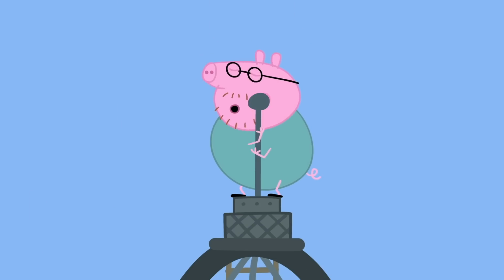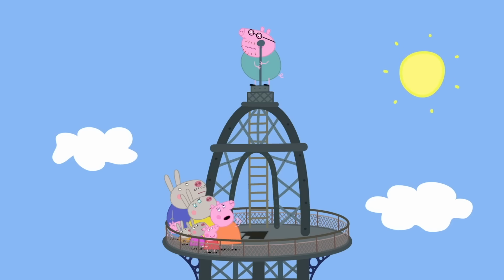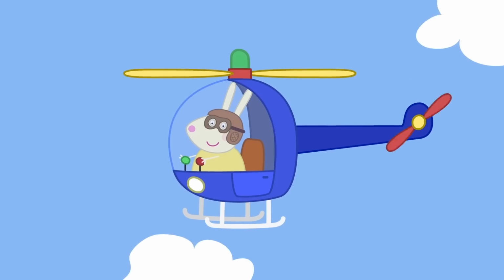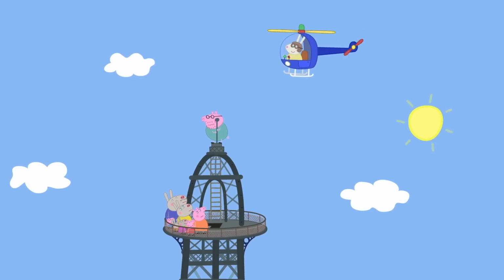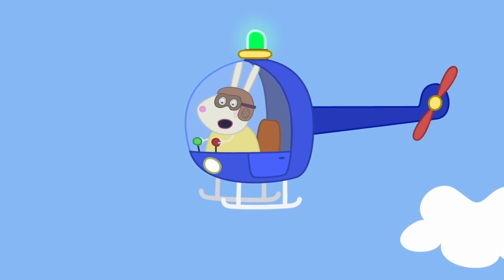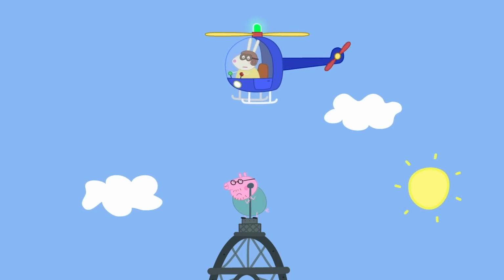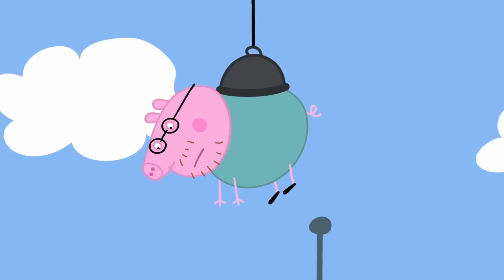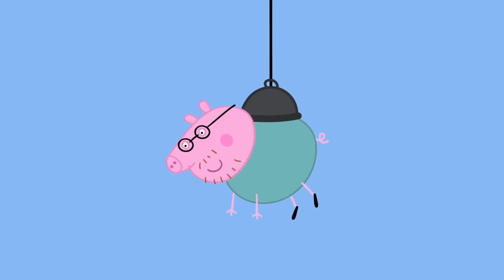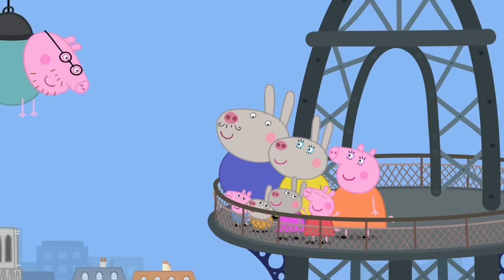Where is everybody? Daddy Pig is at the very top of the Eiffel Tower. Hang on, Daddy Pig. I must call for the rescue services. Thank goodness you're here, Miss Rabbit. I am not this Miss Rabbit. I am Mademoiselle Lapin. Don't worry, Daddy Pig. I am going to get you down. Ah! I'm going even higher. What can you see, Daddy? I can see everything. My daddy came to Paris and he saw everything.